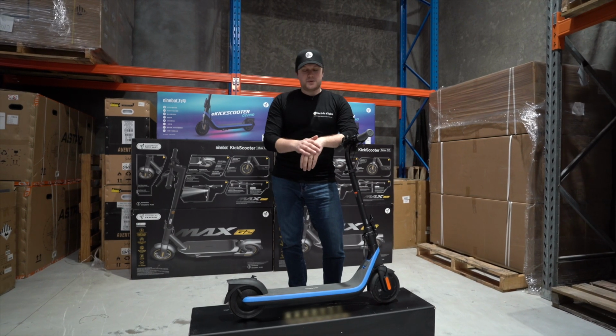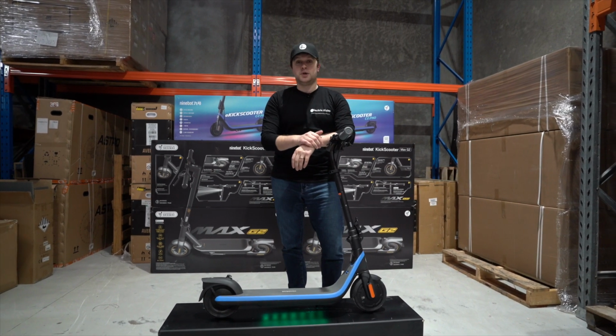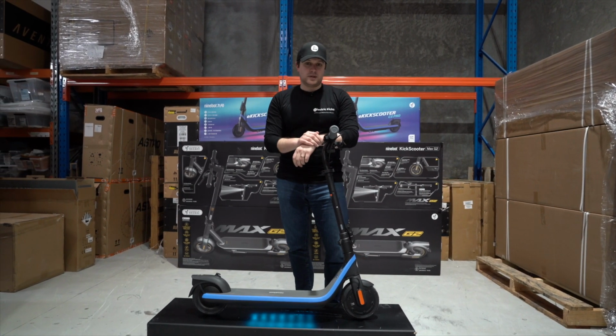So let's talk some basic performance stats. So the Segway C2 has a maximum speed of 20 kilometers an hour, and that can be adjusted by cycling through the riding modes on the dashboard. But if you're a parent, don't worry, you can actually sync your phone with the scooter through the Segway app and limit the speed that way as well.